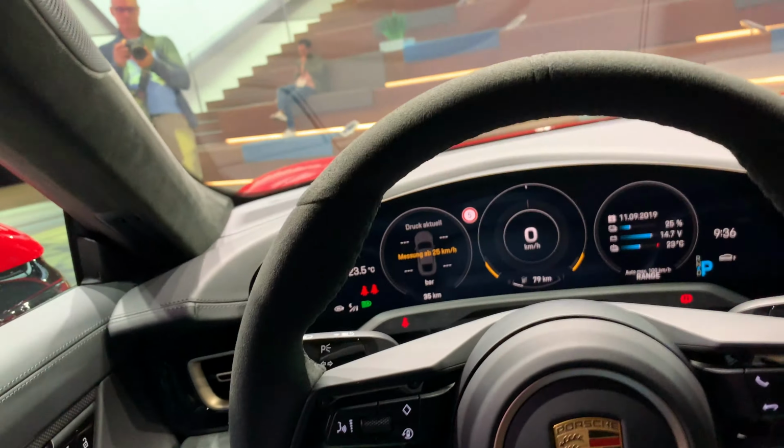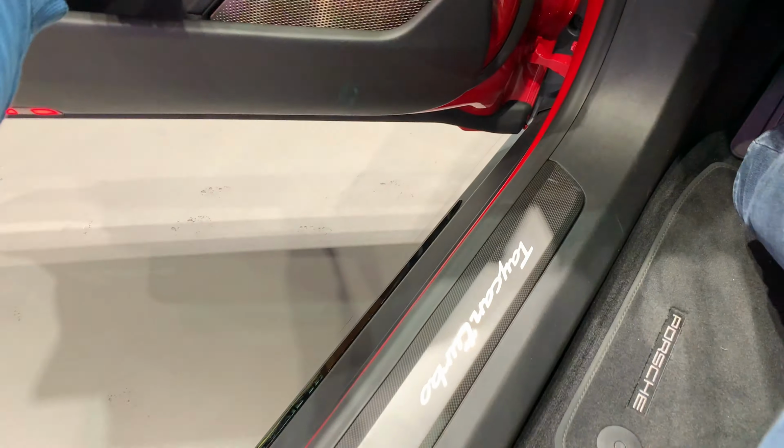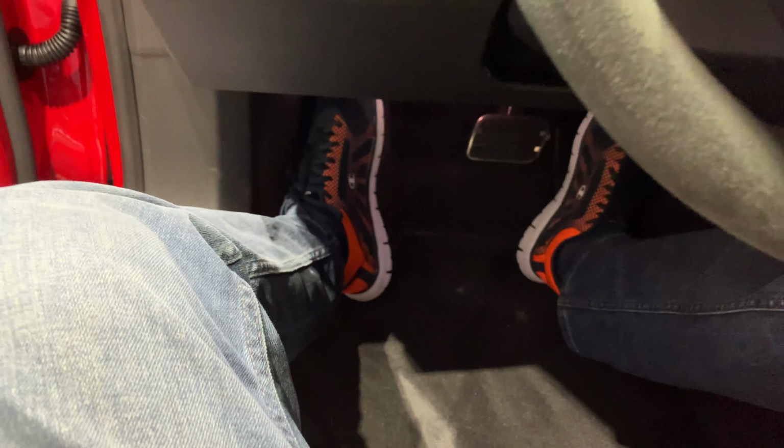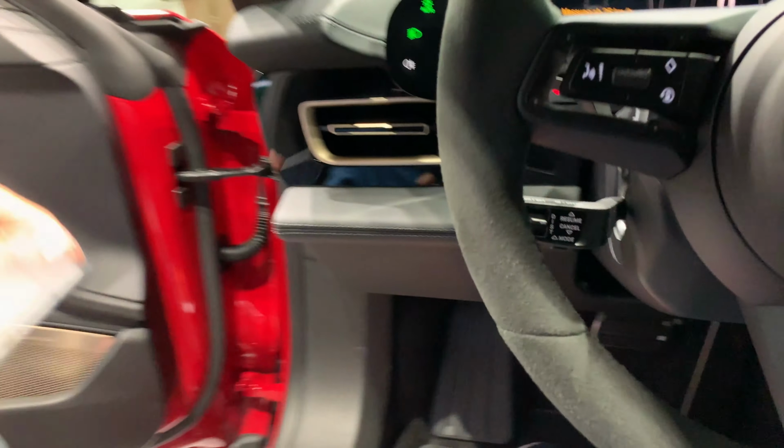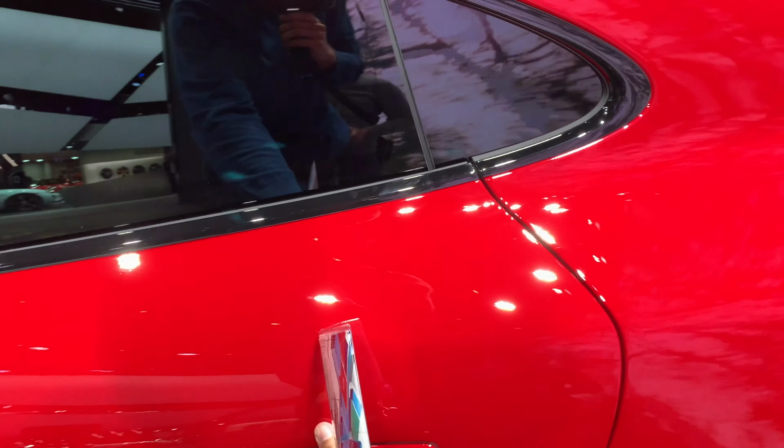Now let's check the back of the car. I've been sitting long enough in the front. Of course, sport paddles. And here is the on and off. So, a little hard to get out. Oh, the back is closed.